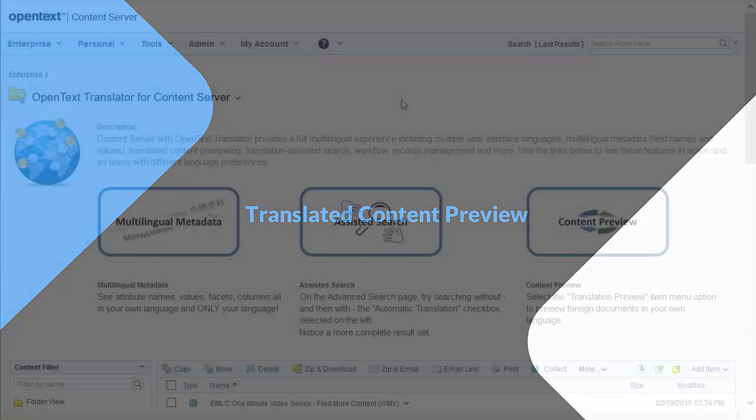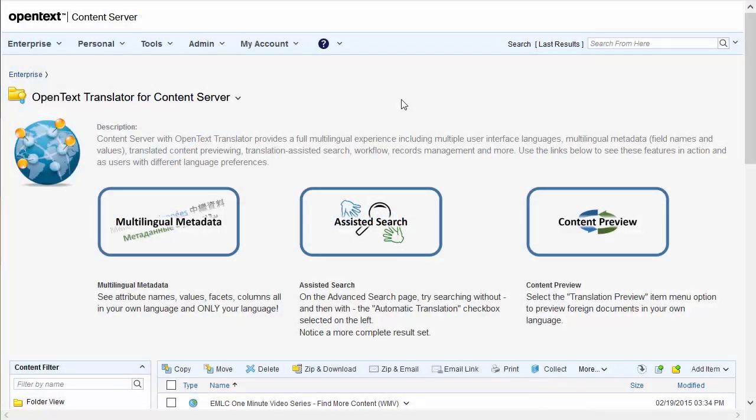Working in a multilingual environment or dealing with multilingual assets, you may find yourself faced with a document that you don't know how to read. Perhaps you came across it with the multilingual metadata via filtering or column information. Perhaps you did an assisted search that came up with the results. Or even a colleague sent a link to a document and you opened it up and you don't know how to read it. The OpenText Translator module brings together this feature called Content Preview.